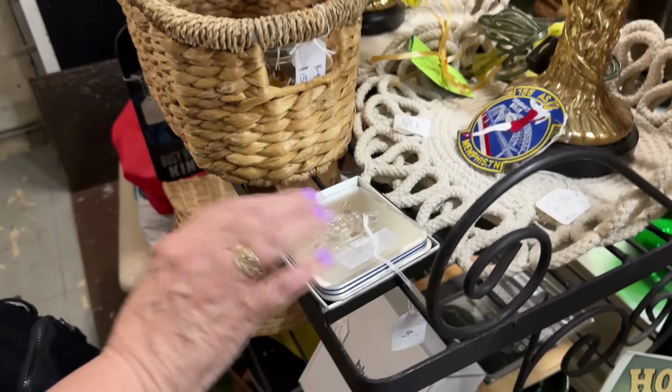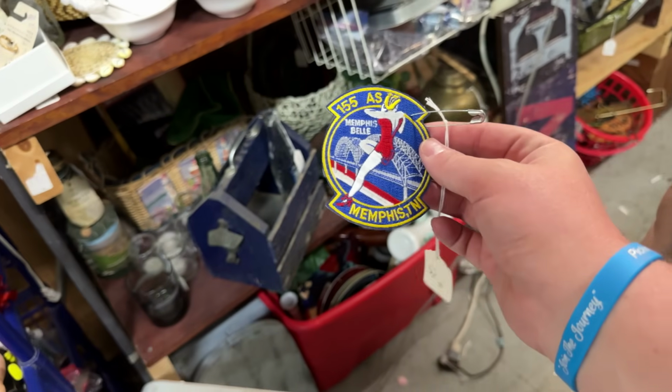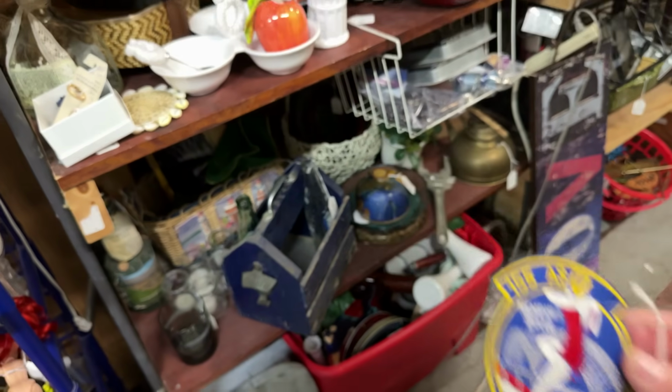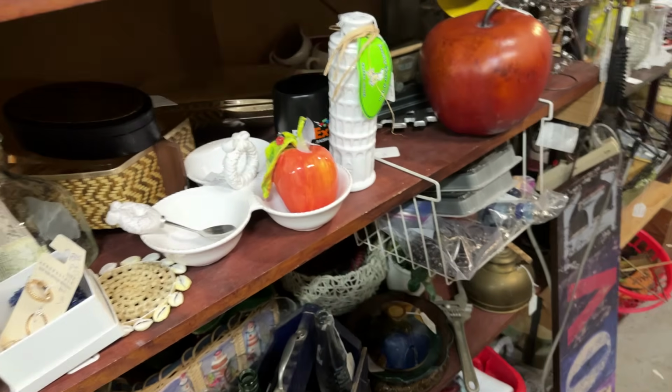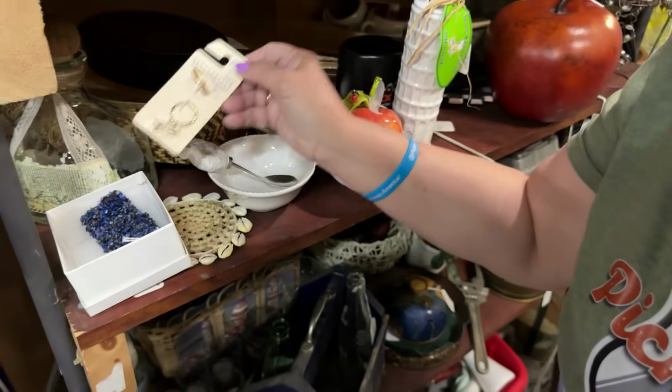We're going to go through the organized chaos. Oh, see, look at this. Is this part of it right here? Look at this. What is that? A patch from the Memphis Belle. Of course. Memphis Belle, one of the most famous bombers of World War II, immortalized in a motion picture back in the 80s. Right.